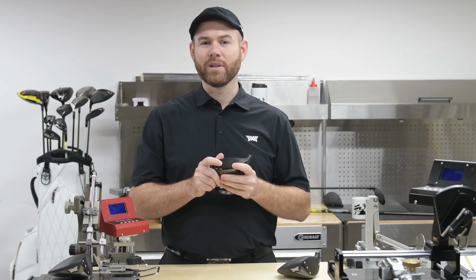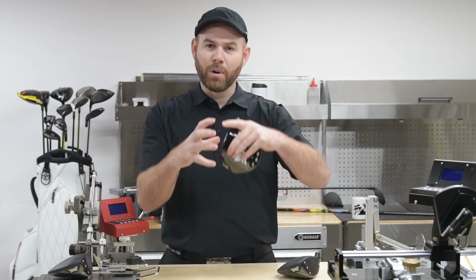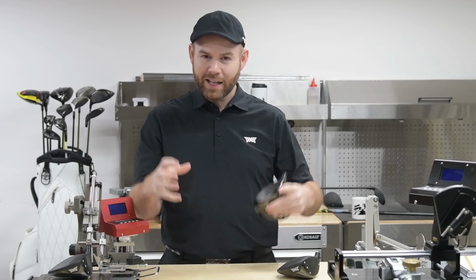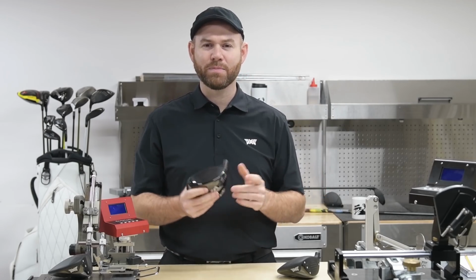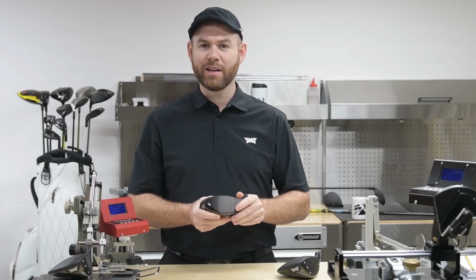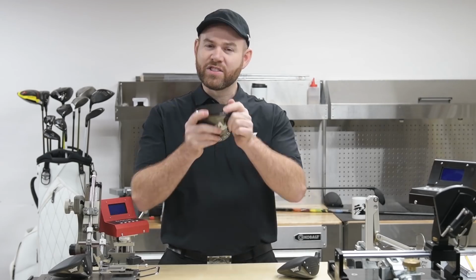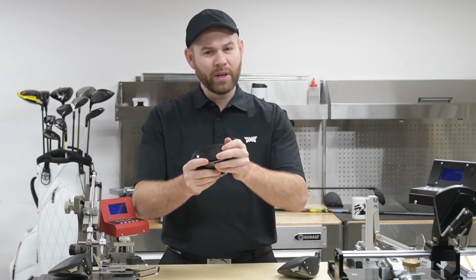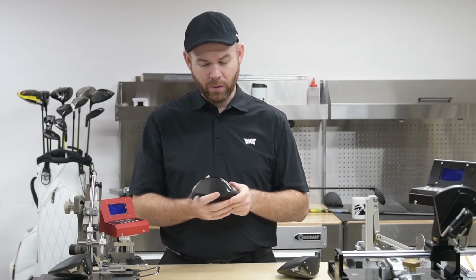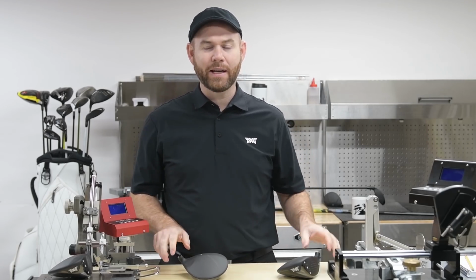When we talk about forgiveness, we tend to look at what we see downrange, right? How close are the balls, the groupings? When you've hit a bunch of shots, how close together are they? What does that dispersion look like? That's kind of the ultimate measure of forgiveness. That said, MOI is a number, it's quantifiable, and starting with high MOI is a pretty good way to find your way to forgiveness.